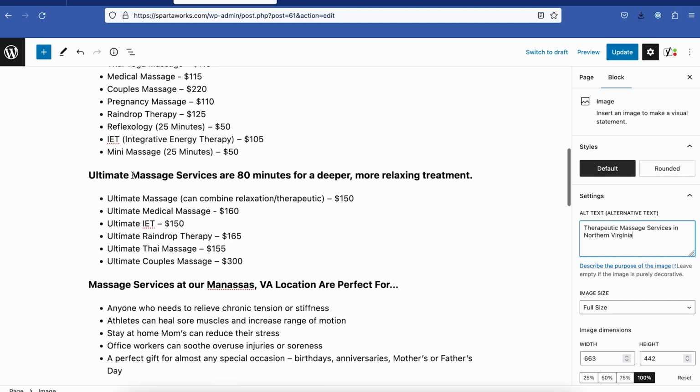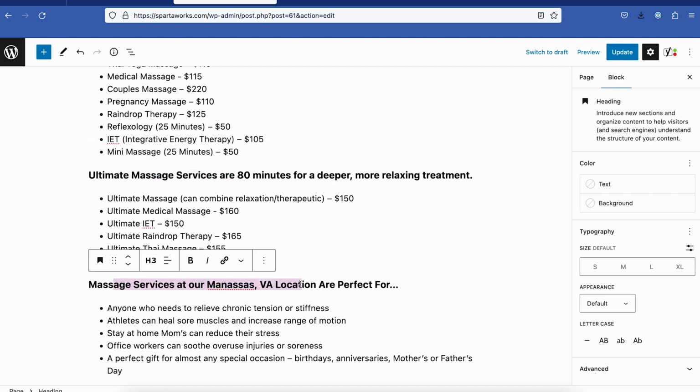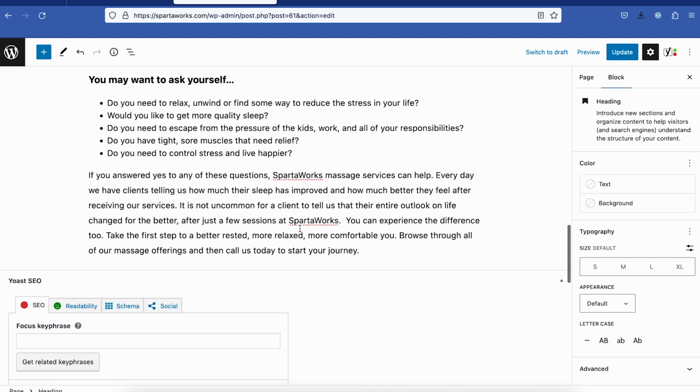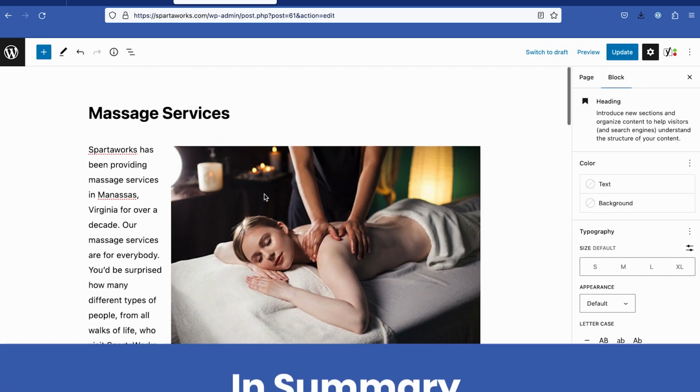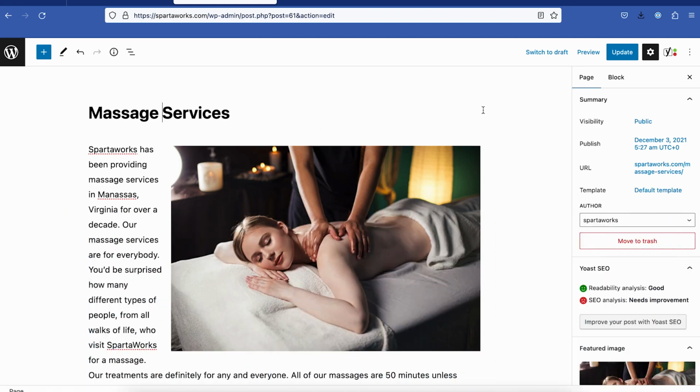All the rest of these are already good. We've already got massage services down here. We've got massage services at our Manassas location, massage services for men and women. So we've got a lot of good content on this page. In short, what you want is the target keyword to be in your title tag, your meta description, in your body copy in a couple different areas, in your header tags, and in alt text. If you do that to every page on your site, you'll be ahead of 90% of the other websites out there. Hope this was helpful.